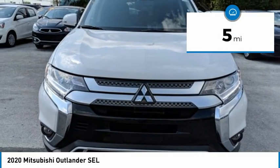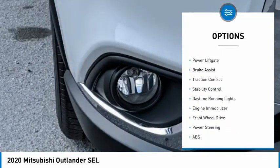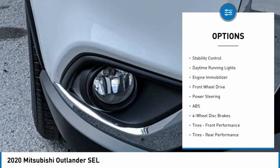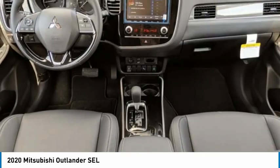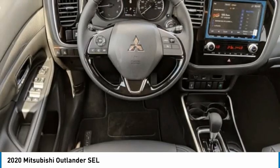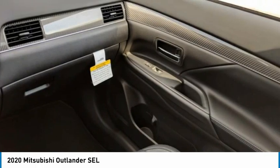Here are some of this vehicle's great options: tire pressure monitor, blind spot monitor, heated mirrors, aluminum wheels, power liftgate, brake assist, traction control, stability control, daytime running lights, engine immobilizer. Drive away with a great deal on this vehicle. Call or stop in today.